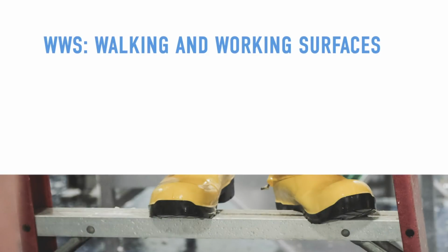Walking and working surfaces. Although there are few changes that have been made to this section for 2019, some key points should be reiterated. The key parts are as follows. Housekeeping. Our work area must be kept clean and orderly. Debris such as large pieces of meat should be removed during dry pickup to eliminate slip and trip hazards.